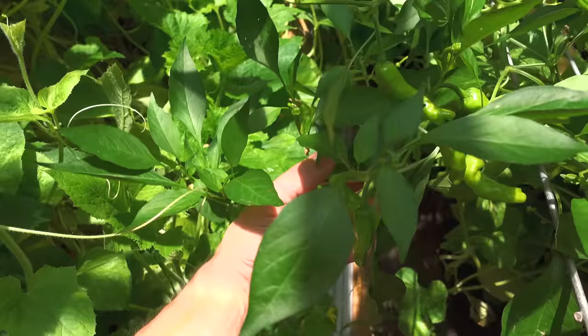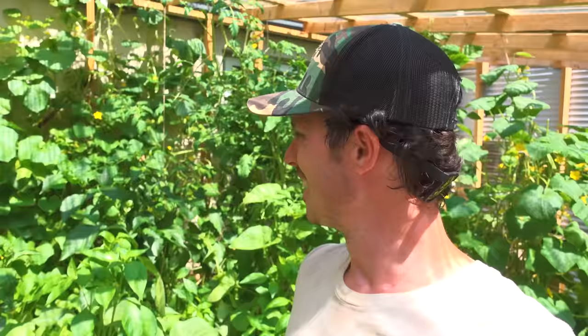Greenhouse update. It works. See those shishitos? Look at that. There's a lot of stuff growing in here. It's all good. So that's a little greenhouse update for you. It works and it's growing stuff.